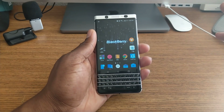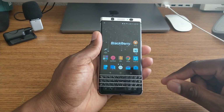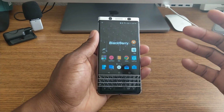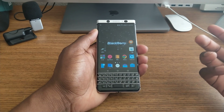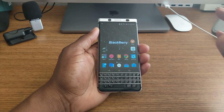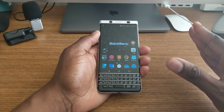So it's your man Jay Will, kind of a full review for you guys on the BlackBerry Keyone after using this thing for a little over 2 months. It's a keeper. I think the only way I would get rid of this is if I got a good offer on it, or it just sat too long. But it doesn't, because you can see there's a SIM card in there, and so I'm actually using this.